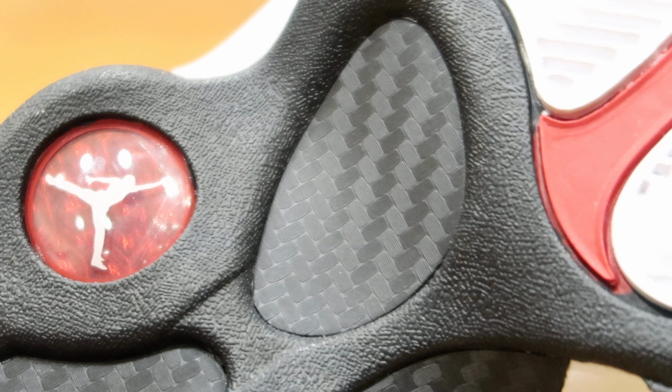and they definitely use the same tooling. You can see the 13s back there. They use the same exact stuff right here. Phylon midsole, Zoom Air units in the heel and forefoot, super comfortable stuff. The only real difference, there's no carbon fiber shank plate. Instead, they replaced it with this TPU one that looks like carbon fiber.